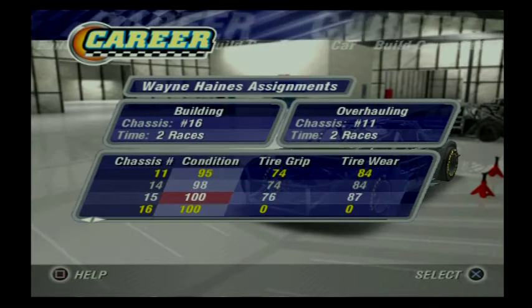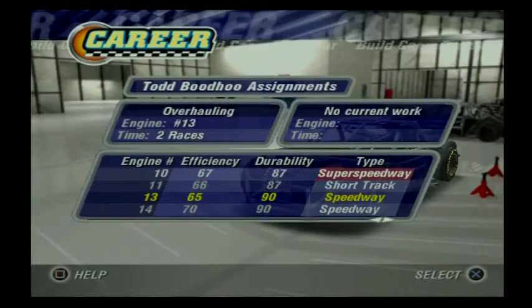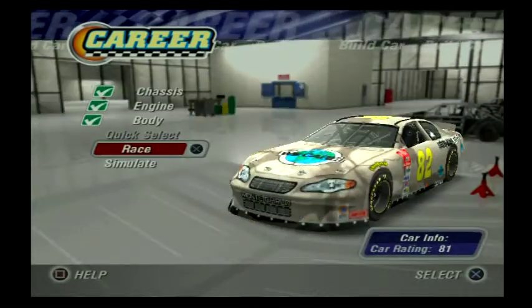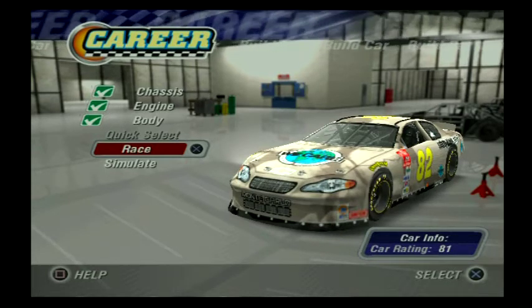Let's see. Well, we're going to Daytona. We don't have to really worry about all this, but I'm gonna take the best bullet we got in the shop. I want to win this race. Super Speedway. Oh, boy. We're bringing it. Oh, I love this paint scheme. This thing's really cool. Car rating of 81. Let's bring the Desert Storm Chevrolet to Daytona.